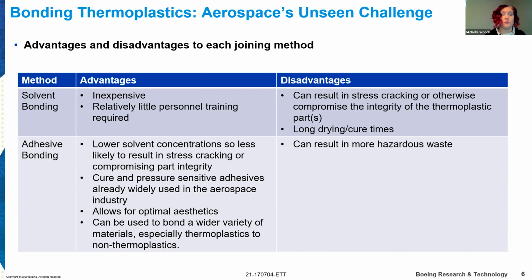So finally, we move on to adhesive bonding. While adhesives, and in particular cure adhesives, do contain solvents, they contain far lower concentrations than would be involved in solvent bonding. Therefore, we have a significantly lower likelihood for stress cracking or other compromising of the part or material. Some amount of caution is still necessary, though, when using cure adhesives in order to avoid the potential crazing of visible or decorative surfaces. Cure times here vary depending on the specific adhesive, but in general, they have much shorter curing times than solvent bonding involves.